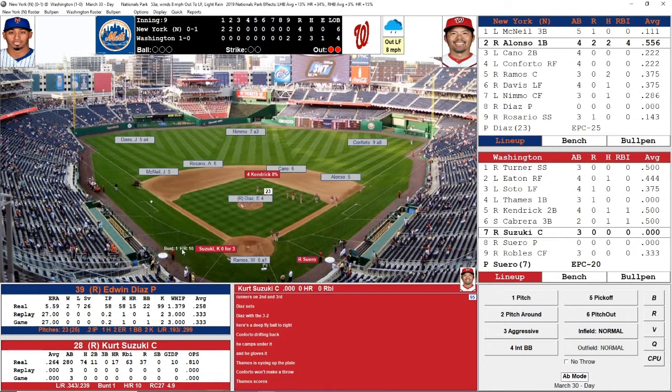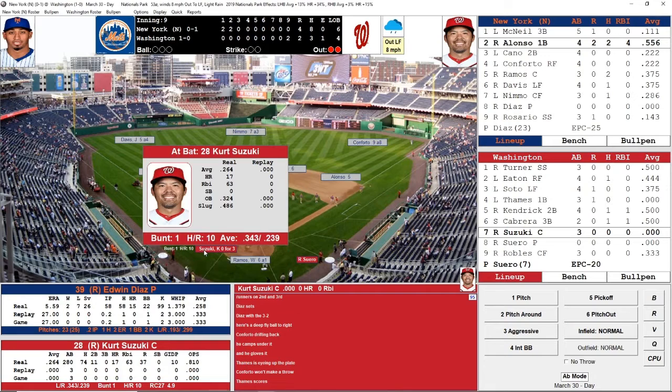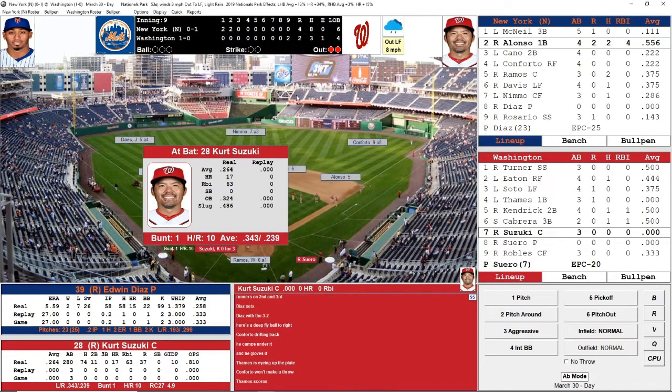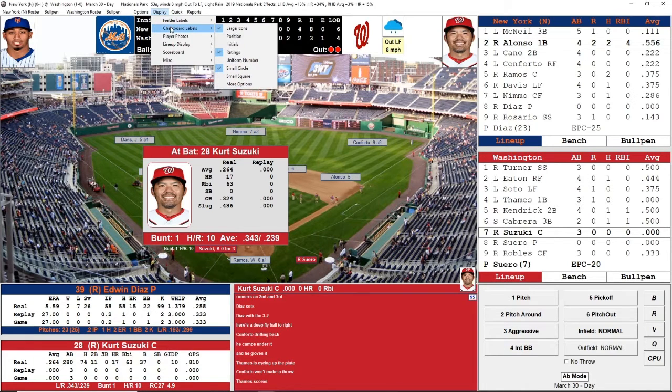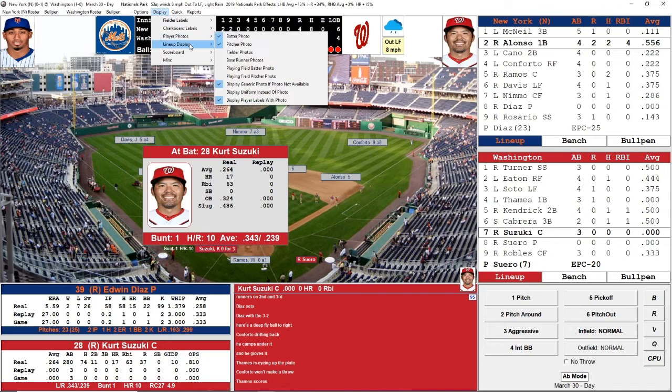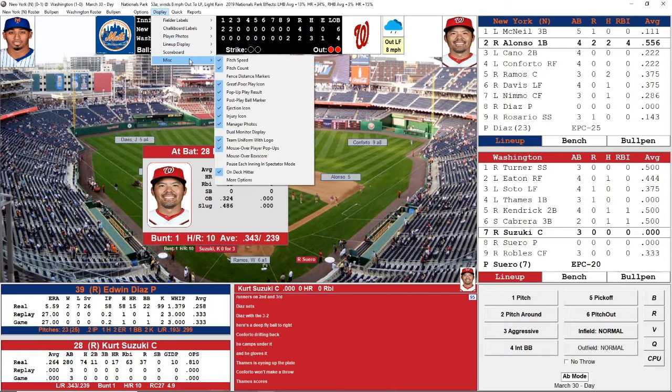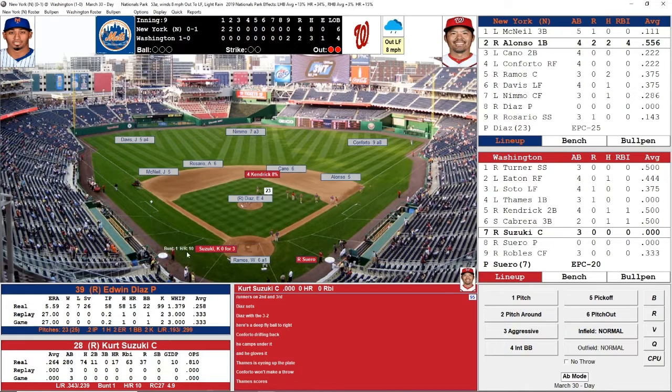I think we're going to bring in a homer's a 10. Yan Gomes. I don't know where it's at. We're going to leave Kurt Suzuki in. He's got 10 home runs. Suzuki. Diaz pitching. The pitch.